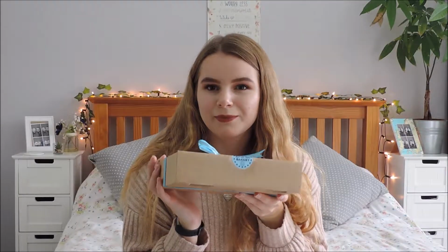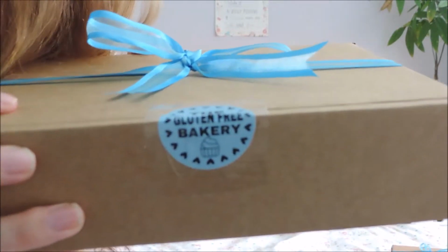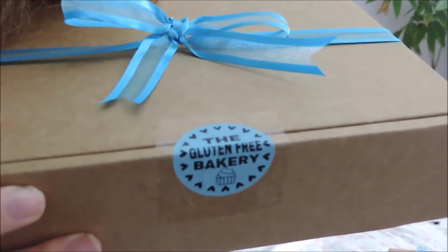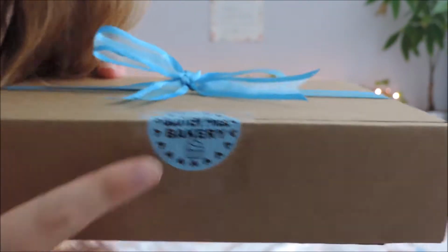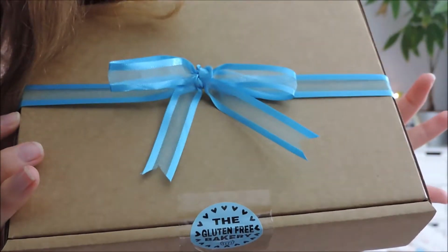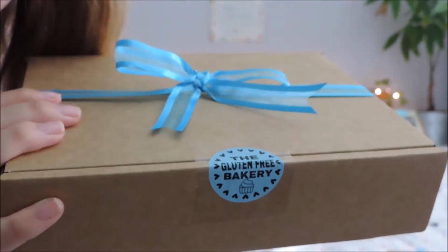Now I will try and come forward and show you this, but my camera's being very temperamental with its focusing. So let's hope that this is in focus as I'm talking right now. Okay, so we've managed to bring the box closer just so you can have a good look. Here is their logo sticker, which is cute, you know, the box is sealed off with that, and just a little bit of sellotape obviously to help keep the box secure. And then the really pretty little, oh excuse my hair, the pretty little blue bow as well.